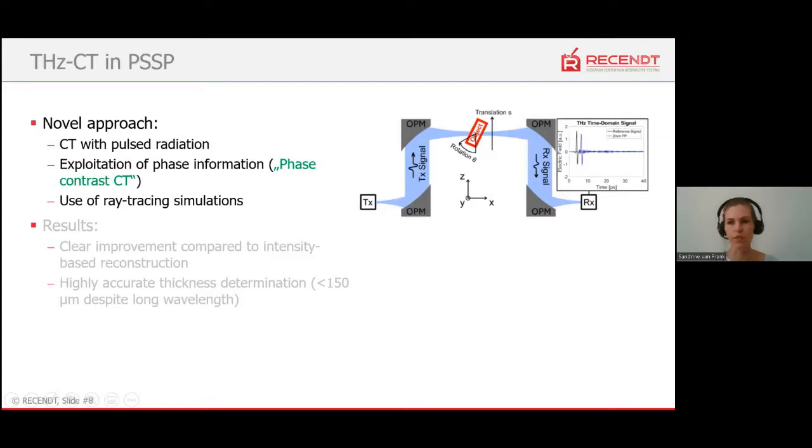In black, you have the reference signal. And if you put an object in the beam, such as here in this example, a polypropylene plate, you see that the signal is displaced and reduced. The reduction because some of the radiation is lost, so either absorbed or reflected, and there's displacement because you have a certain delay when going through the object. And when we say we exploit the phase information, it's actually the information in the delay that we use.